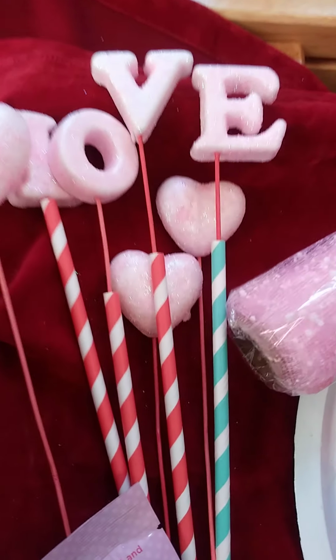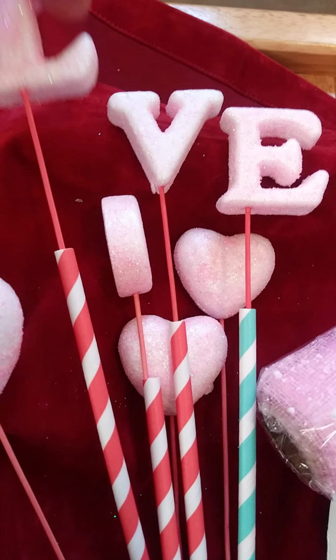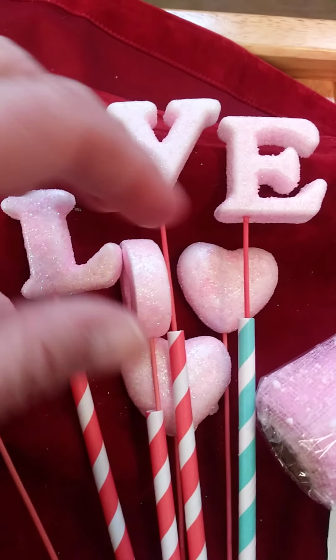Okay, so now, I also picked up this pack of Hello Kitty Valentines. And then I got these little foam love signs. They were on sticks, but I put the sticks in the straws because I put it inside of a cup.